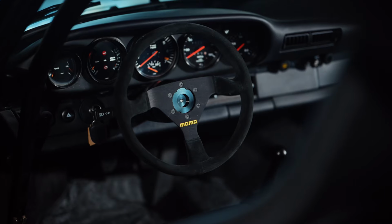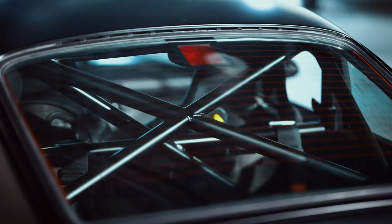The interior is pretty cool too. It has a 6-point roll cage, and carbon fiber Recaro pole position seats in it. What else do you think, Marc, when you were tuning the engine?